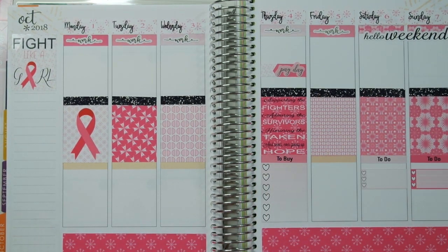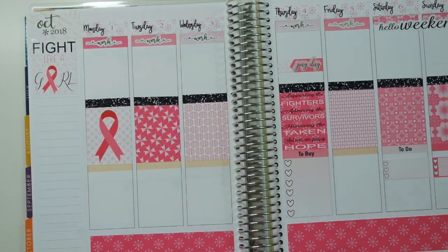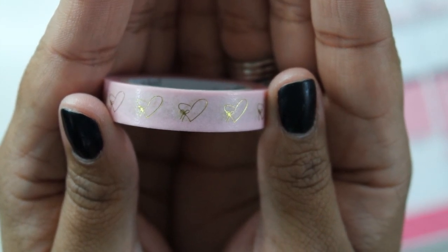So I went to PT, I think, for about 6 months, and I think I want to use this washi. That's the washi that I'm going to be using on the sidebar there. That is a collaboration between Simply Gilded and the Planner Sophisticate.